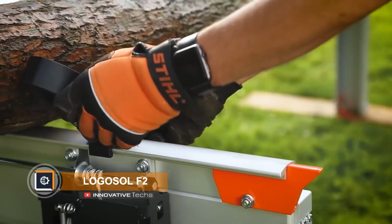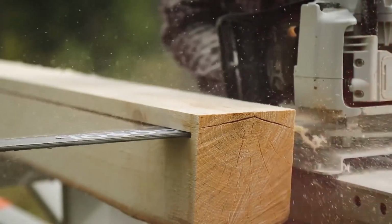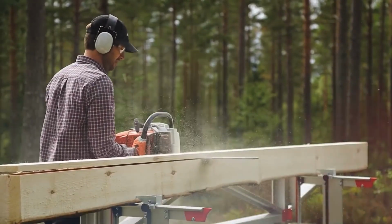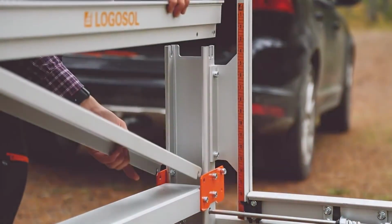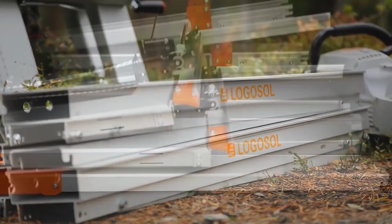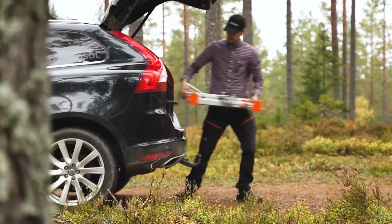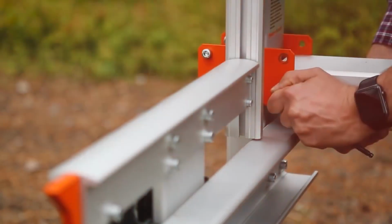Logisol F2. The Logisol F2 Farmer Chain Sawmill is an ultra-portable sawmill that can easily process logs with a diameter of up to 24 inches. In addition, it is easy to install, which allows assembling and transporting it manually. The frame consists of meter sections, which can fit in the trunk of any car. The assembly of the sawmill takes up to 5 minutes, which allows equipping the sawmill in the yard of the house or directly in the forest.